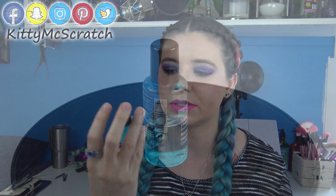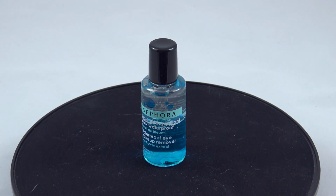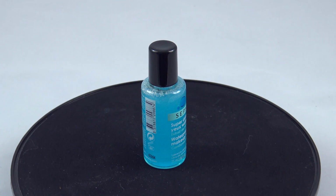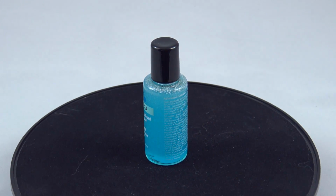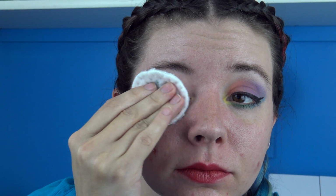Next thing I got was this Sephora brand waterproof eye makeup remover. You have to make sure to shake it up to mix up the ingredients for it to work really well. I actually really liked it. It got my makeup off really well. I didn't really have any problems with it. I did notice that at one point it almost started bothering my eyes a little bit, but I think it was just because I had a lot on my round cotton pad. Once I wiped it off, it was fine. But it took it all off really, really well. It wasn't like I had to fight really hard to get it off.